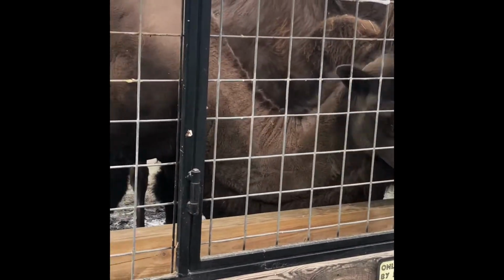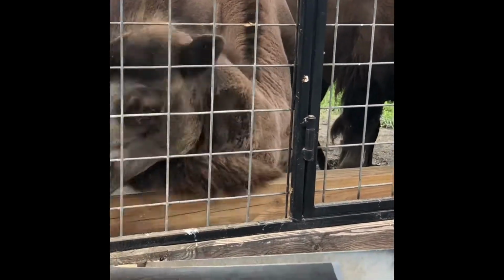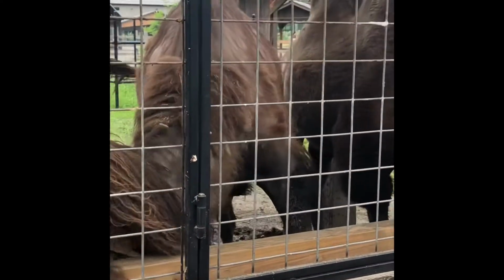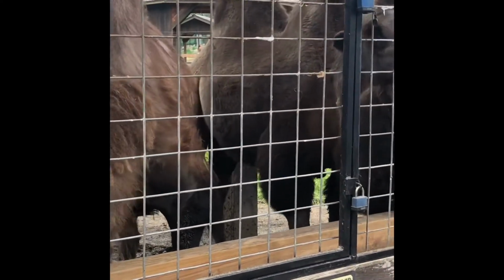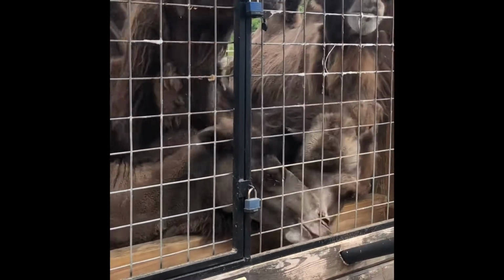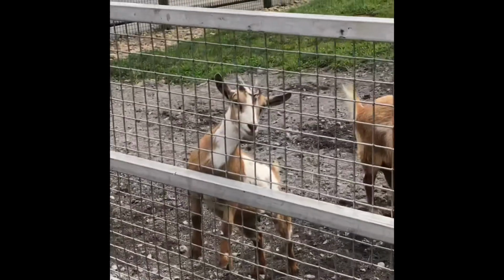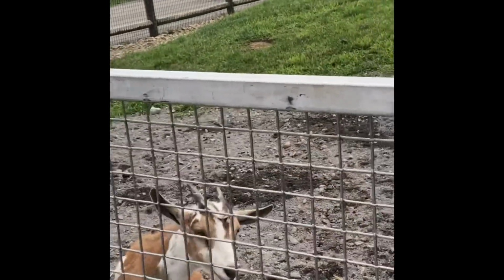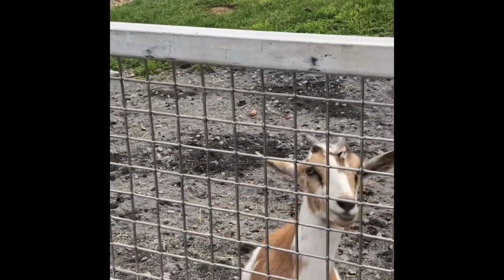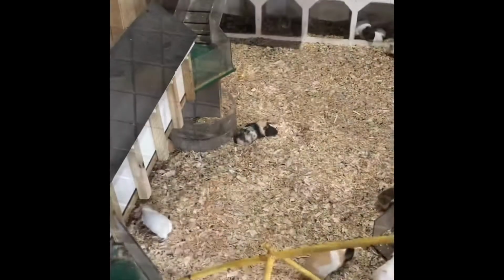Okay, here are the camels, and there were several of them, and it was a hot day. And the area was a little stinky. And look at that one. He just kept slobbering on the fence, and they were all clamoring for food. So we went over here to the goats, and they are adorable.